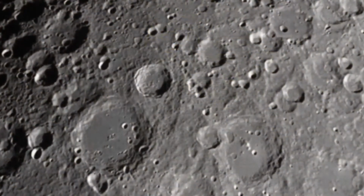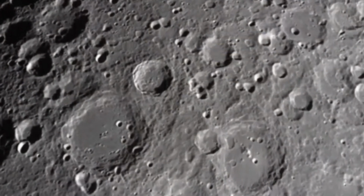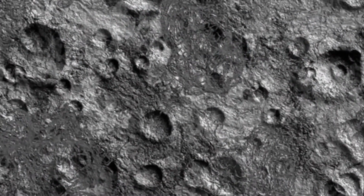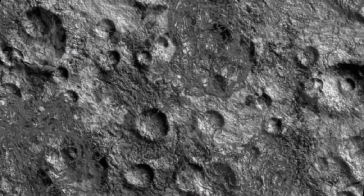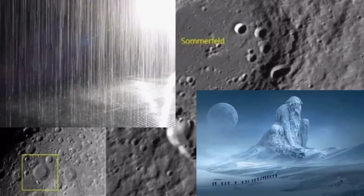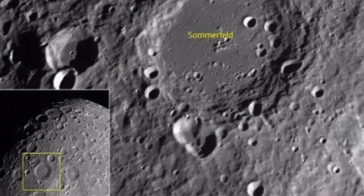But when you're looking at it and you realize that that dust has been building up, there's nothing there to disturb it, there's nothing to pack it down, there's nothing to wash it away, because there's no atmosphere, no rain, no ice, no anything to compress it. So it's very, very light in nature.